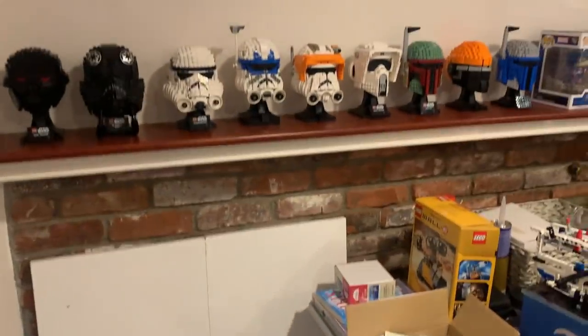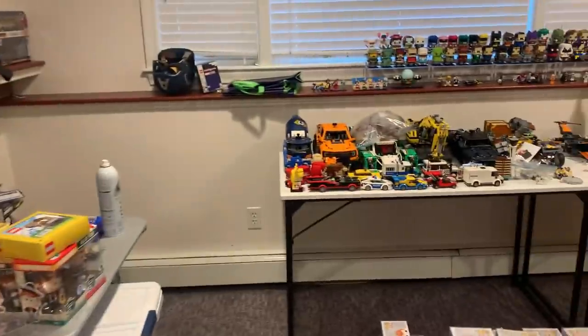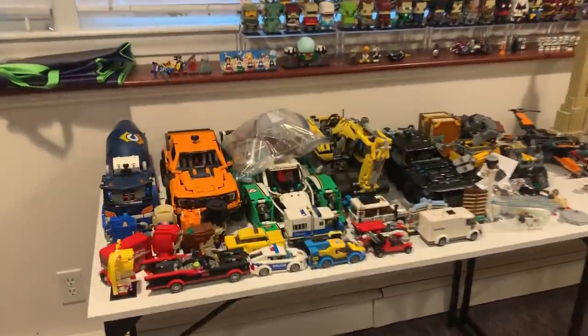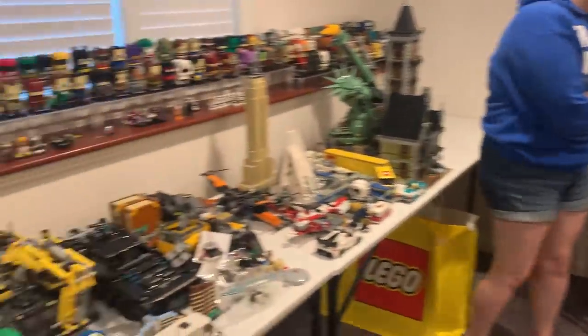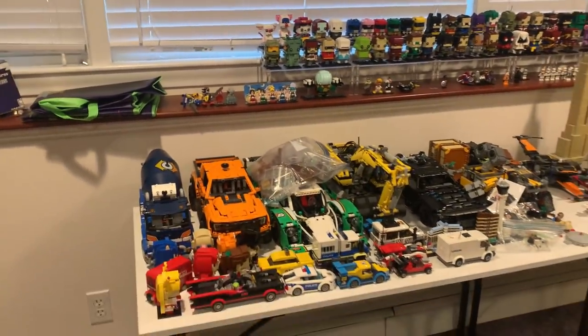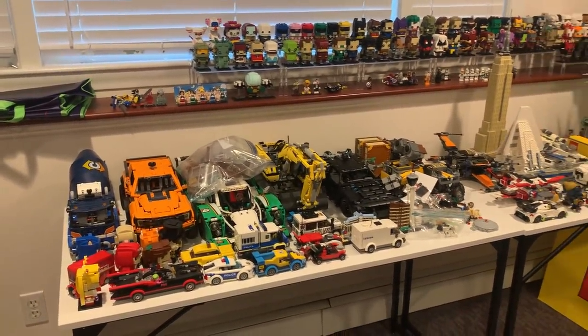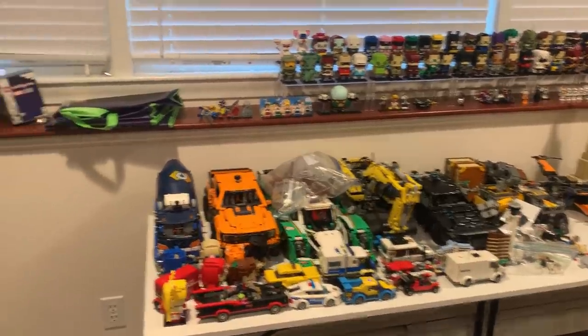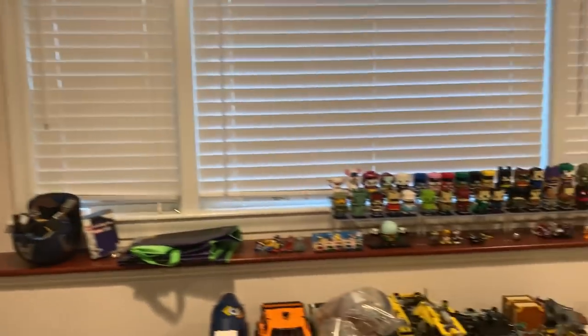So getting back to the Lego portion of our lives, Joanna and I are massive Lego collectors. We actually got these tables over here to build a Lego city. Now we're still going to build a little bit of a Lego city, but it's not going to be as big as we initially planned on, just because we have some other ideas now that we want to do for the room. So we're still going to have some Lego stuff because we are big Lego fanatics. So we do want to get some shelves up over here.